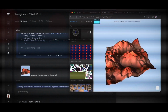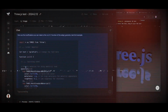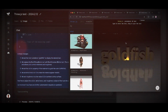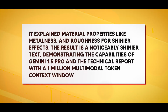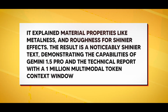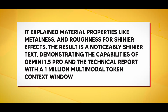We noticed the terrain looked flatter as requested. Using the 3D text demo, we aimed to change the text to goldfish and improve the mesh material for a shiny metallic look. Gemini 1.5 Pro correctly identified the relevant demo and highlighted lines needing adjustment. It explained material properties like metalness and roughness for shiny effects. The result is a notably shinier text, demonstrating the capabilities of Gemini 1.5 Pro and the technical report with a 1 million multimodal tokens context window.